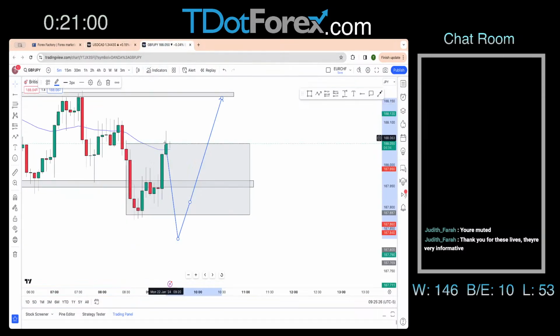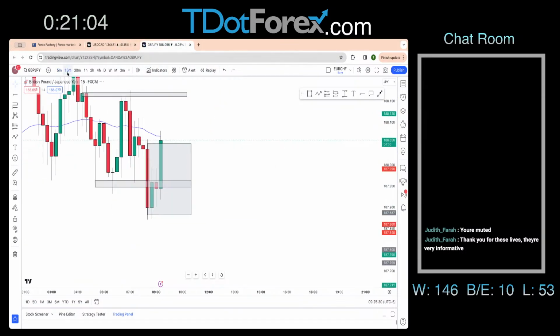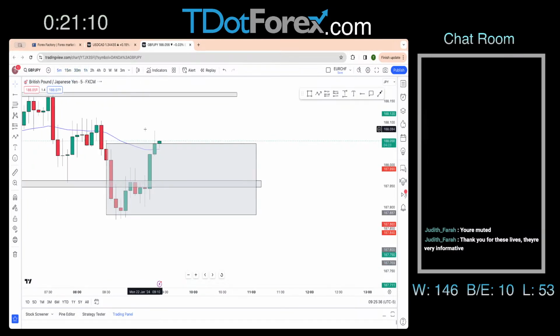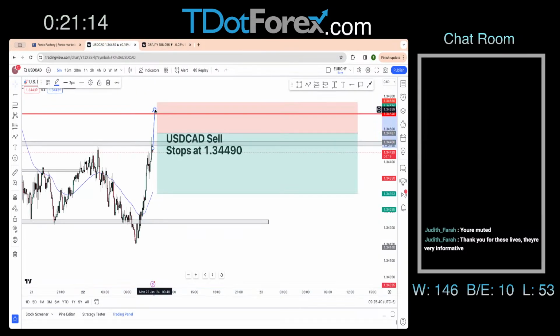So let me set this, and let's see what happens with GJ here. I mean, GJ is still pushing. 50-minute EMA is being tapped, to the 30-minute EMA. Okay. See what happens here.